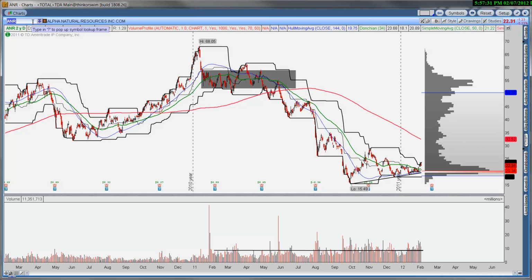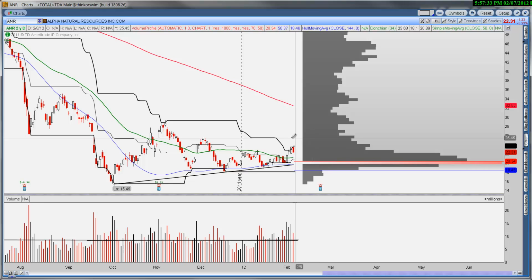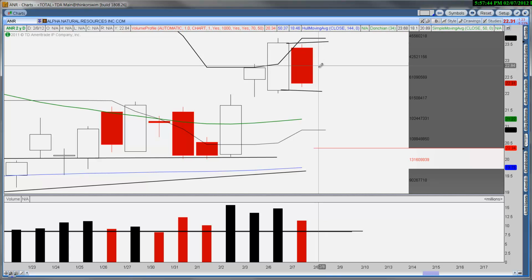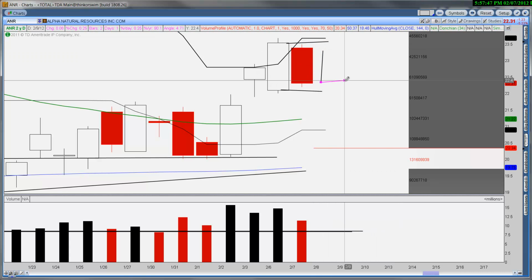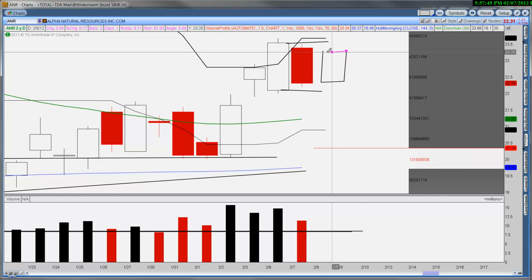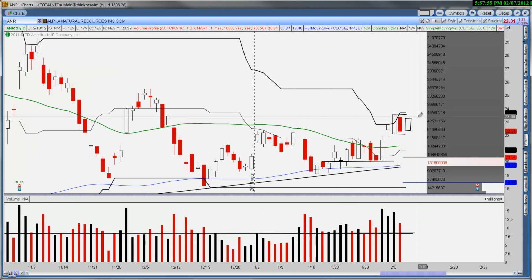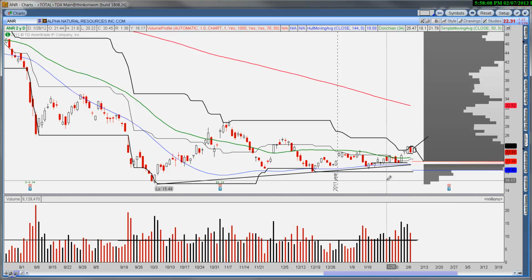Similarly, Alpha Natural Resource, still think this goes higher, but we had a pretty big reversal today on pretty good volume. However, it was inside yesterday's range, so that's just something to be aware of. And if, for example, tomorrow we get another small day, up or down, doesn't really matter, as long as it stays within this range, maybe we're forming a little bull flag, and this thing continues to push to the upside. That's what we're looking for. However, it could easily come down and test the point of control. It's done it every single time, so there's no reason why it won't do it again.